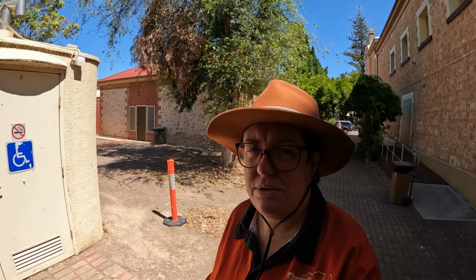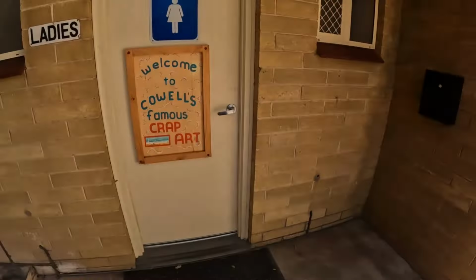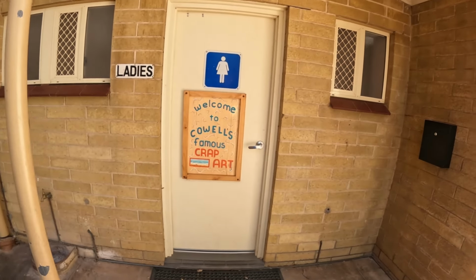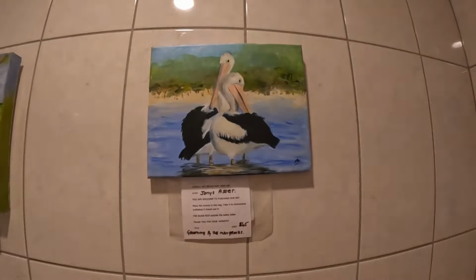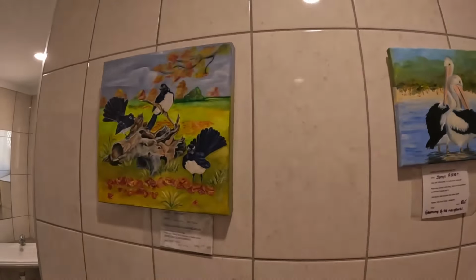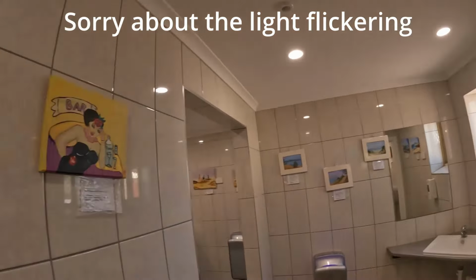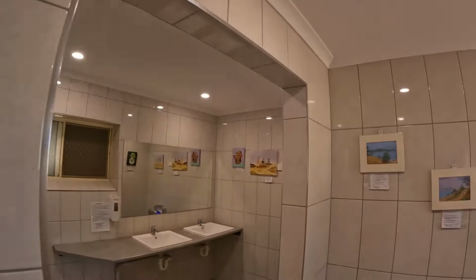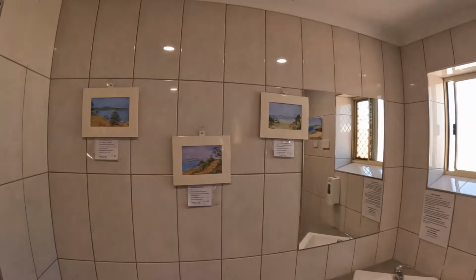Okay, so this is what I've read about. I'll have to check if anyone's inside before I film, but have a look at this. We have crap art. I will go in, see if there's anyone inside or not, and we'll have a look inside. Okay, coast is clear, no one is in here, but look at this. Literally, art in the toilets. I wouldn't call it crap art, I reckon it's pretty good art. They're all for sale. How amazing is that?